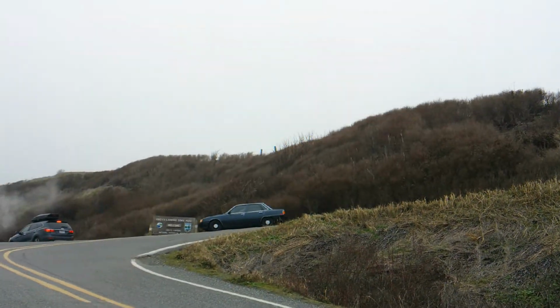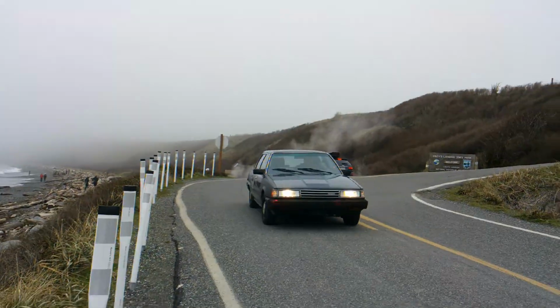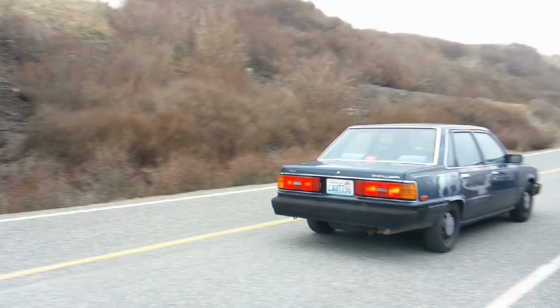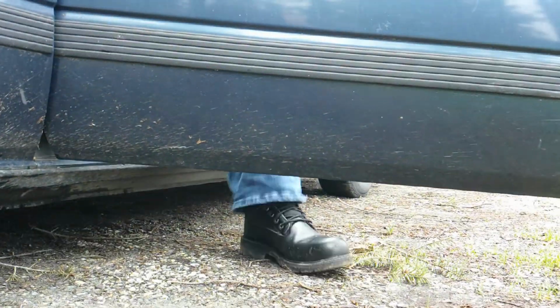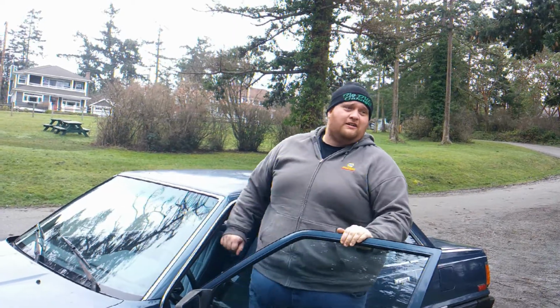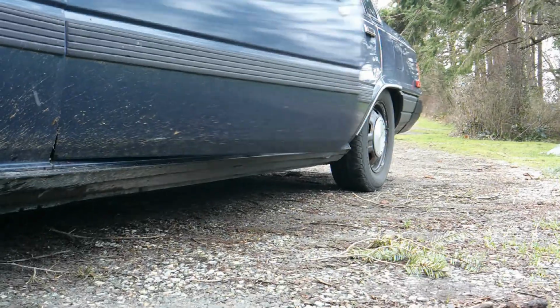Now, when most of these videos start out, you get to see the car driving around, and then the presenter of the car will get out of the car in a very cool fashion like this. See, that works and all, but when you're a fat guy, it's more like this.